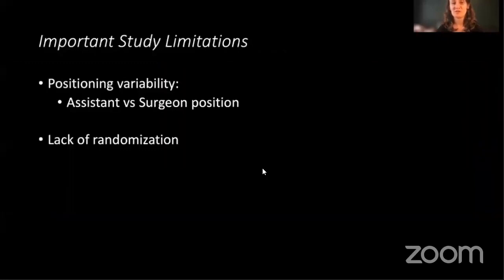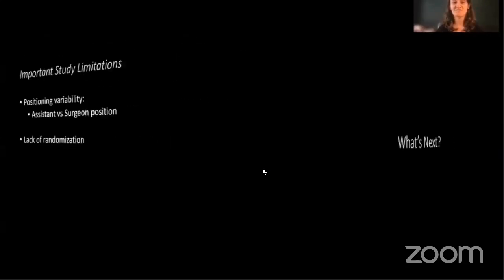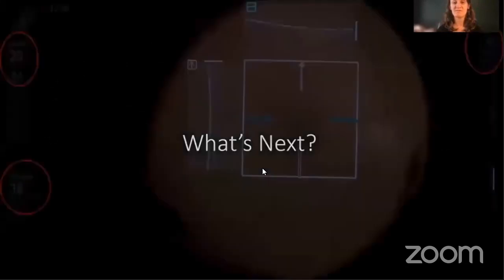There are some limitations with this study based on, first of all, the person filling out the survey. The surgeon was the one to fill out the survey in the study, although in some cases they might have been sitting at the scope versus the side scope, and I think that could affect their experience during the case. Also, there was a lack of randomization in this study. Surgeons needed to include cases in both groups in order to be enrolled in the study, but they were not randomized. So what's next?